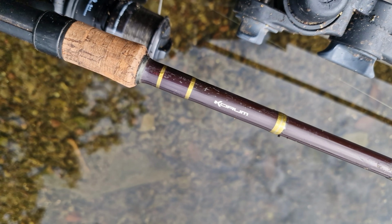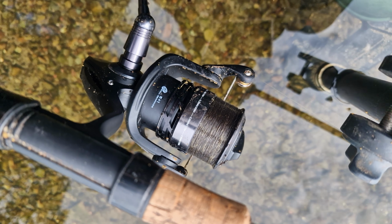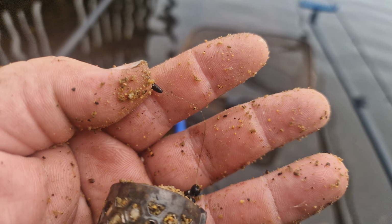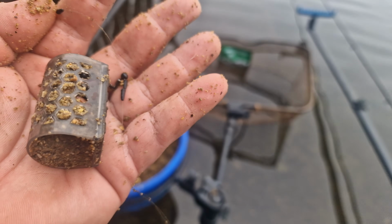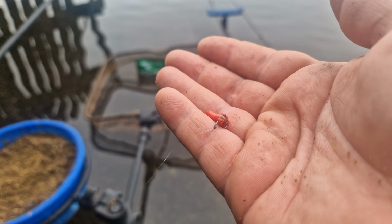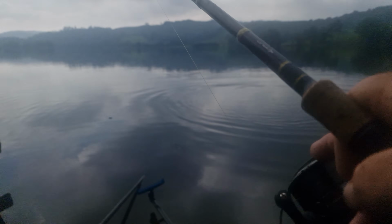So taking a look at the setup, it is my Corum 1.25 pound all-rounder quiver rod. I've teamed that up with one of the Zelos reels, and on there I've got £6 line. I've got the 1 ounce tip in the end. Looking at the business end, I've got a float stop, then a feeder bead. On there I've got a 40 gram hex feeder. I then got a loop to loop just to kick that feeder out, a £3 hook link and a size 12 hook.